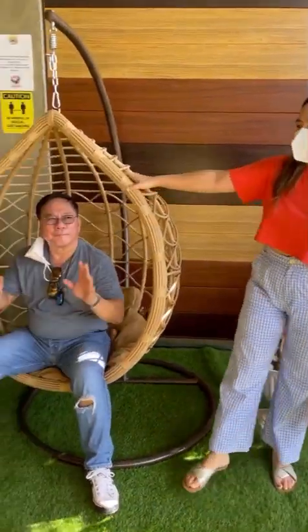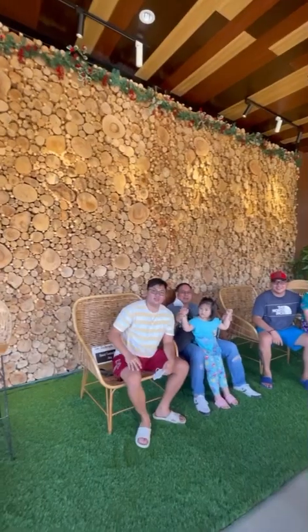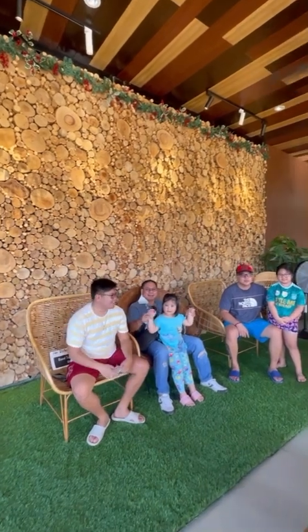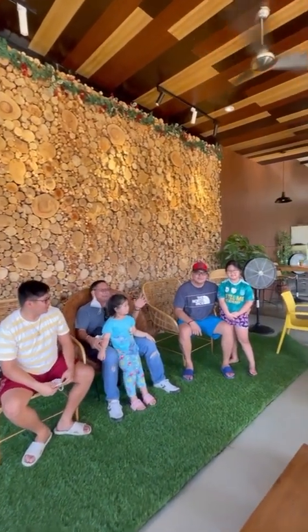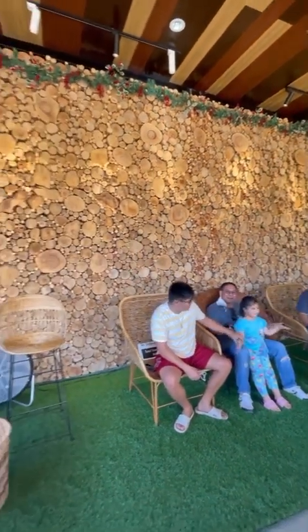And here you go, we're inside the restaurant already. One of the major highlights in the restaurant is this huge photo wall. It has a rustic vibe at the same time, very aesthetic. So you could have your photos there with your family.